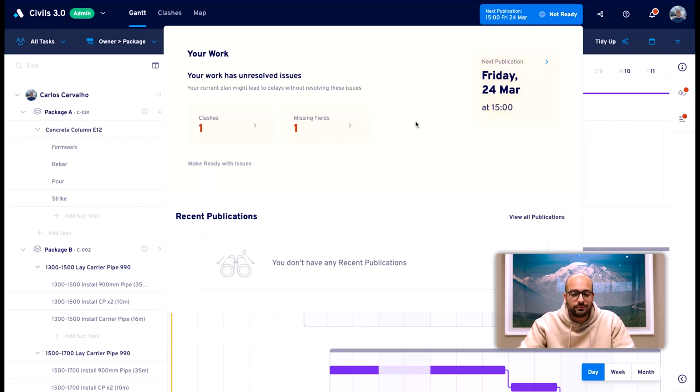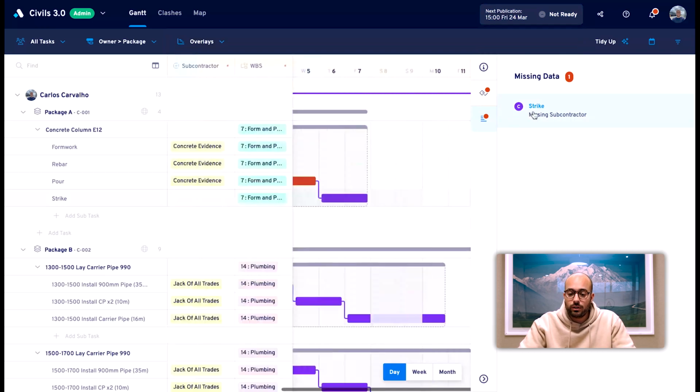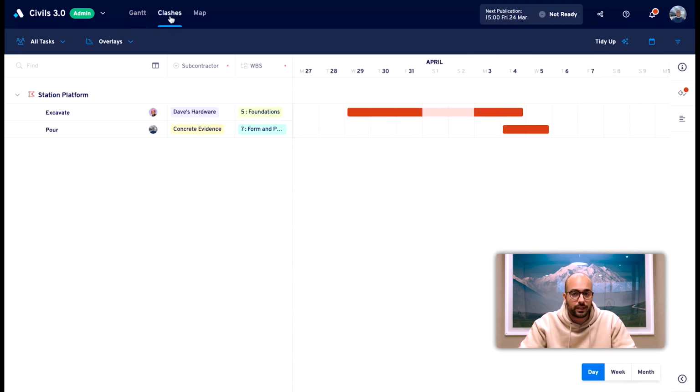As I go to do that, any potential issues are flagged for me. Issues include tasks missing the required properties that we set earlier, or clashes between my work and others. We could mark the plan ready with issues if we're in a hurry, but for full marks, let's resolve our missing fields. We can see that the required columns are automatically opened to make it super easy to complete any stragglers. I'm also going to review my clashes by heading to the clashes page.